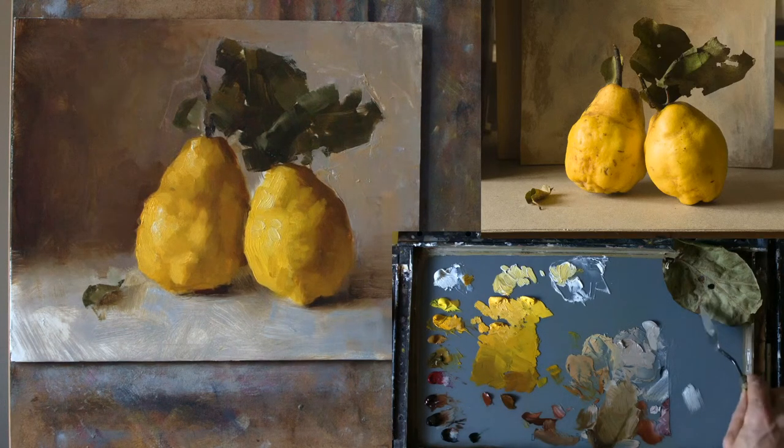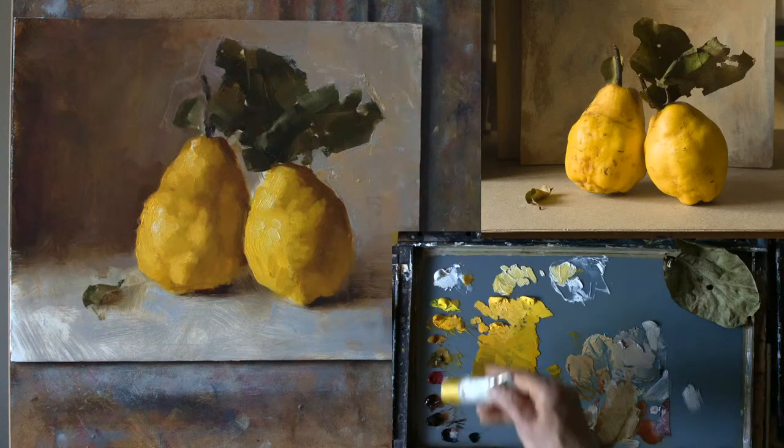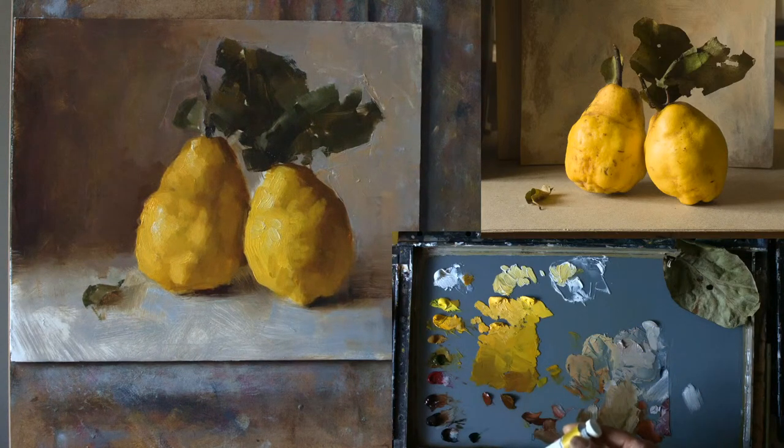So let's say I wanted this color. I'll start with something which I think is going to be fairly close, like this is Michael Harding green gold. It's the pigment PY129, azomethine yellow.